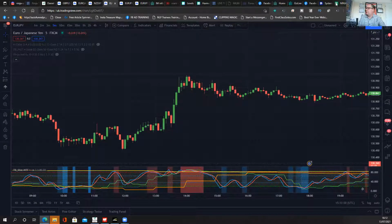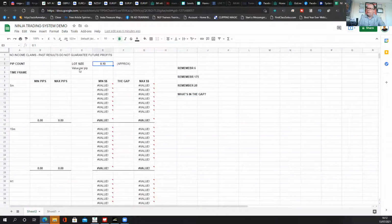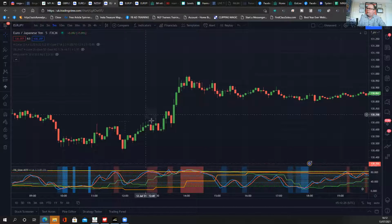And if you want to know how much a pip is worth, on this chart here, look, I've put in 0.1, and on quite a few currency pairs, that is $1 a pip, roughly. $1 US per pip, roughly. It's easier to measure in dollars, but you can do it in any currency you want, but I just leave it at that because I know roughly what that's going to be. So forget about the currency pair. Let's just say you're aiming to make $1 a pip, right? Now, 5-minute chart. So each one of these candles was 5 minutes of time.